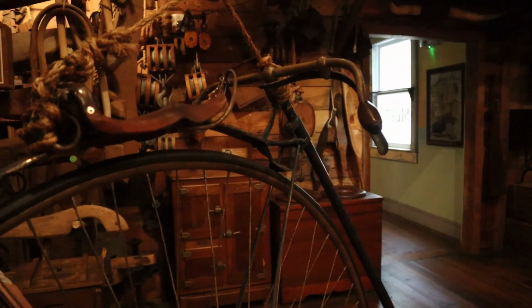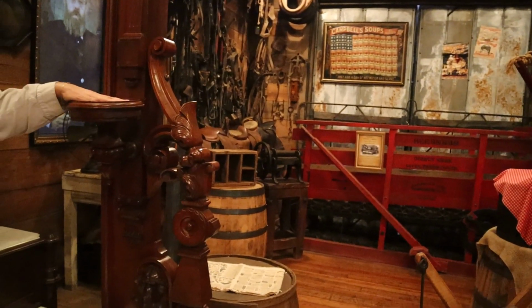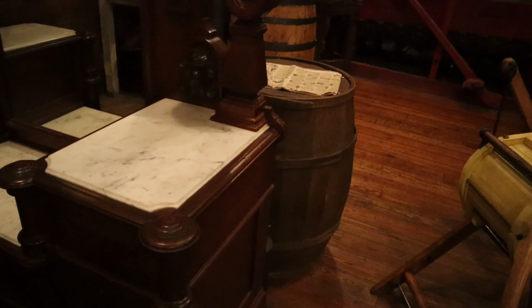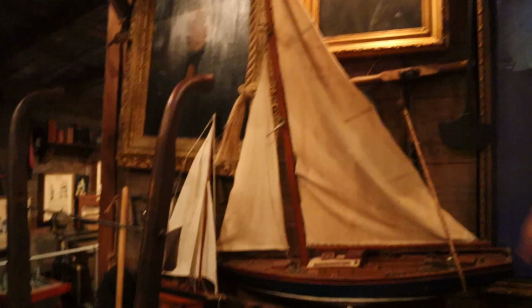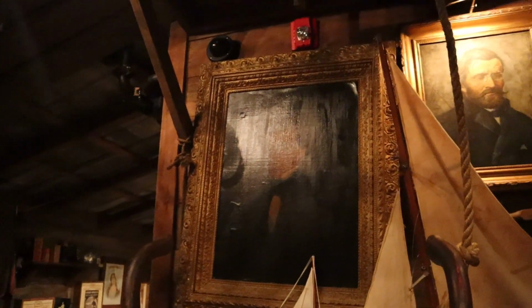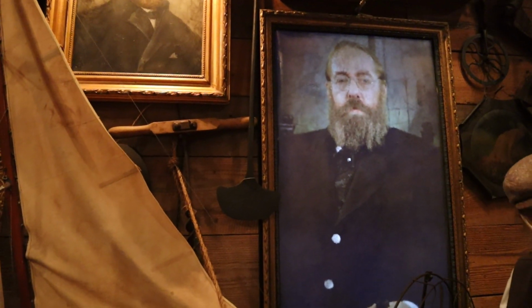Now, the vanity was also commissioned by Mr. Flagler for the Ponce de Leon Hotel. It's hand-carved mahogany wood, beautiful Italian marble. But only Mr. Flagler can leave here with this. After all, it was commissioned by him. Over here, we've got some beautiful portraits. Right here, this is President Garfield. This is President Grant. And this is President Nobody. It's my boss, Mr. Hamblin, the proprietor of the store.